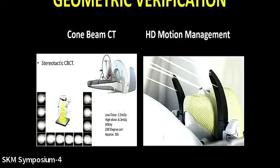For geometric verification, a cone beam CT is done prior to the treatment. And during treatment, the patient's position is verified by a high definition motion management infrared system, which is mounted on the machine. So all this leads to a precise delivery of the radiation treatment.